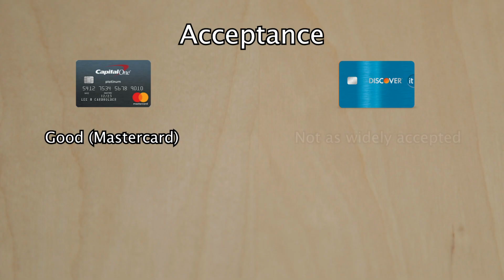Very, very simple. For the Discover It, it's a Discover card, which is its own network. So it's a direct card company to consumer. There's no issuing bank or anything in the middle there. It's direct, similar to the way American Express does most of its cards. But there are some problems with this. Acceptance for Discover in the US is very good.